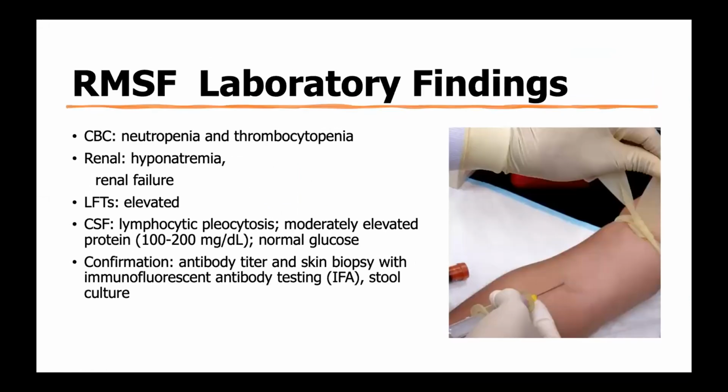And let's see, when you do get labs, early on, people are not typically super sick with Rocky Mountain spotted fever, but as the disease progresses, they can become very sick. When you do labs, you see neutropenia and thrombocytopenia, a lot of times hyponatremia. So definitely something to keep on your differential when you get lab work back and someone's hyponatremic. And renal failure, you can see some bumps in the LFTs. If this is someone who's got a really bad headache and you end up doing a lumbar puncture, you can see some elevated protein with the normal glucose.